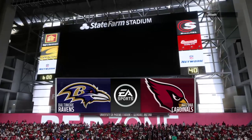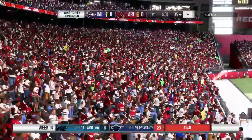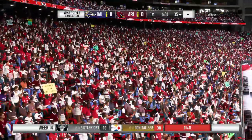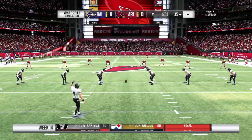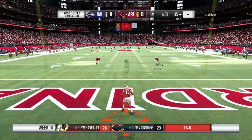This field as you get a look inside State Farm Stadium in Glendale. The scene a few moments ago, here it is. It's unlike any other in sport as both teams made their way out of the tunnel. These folks are fired up as their guys are ready to do battle between the Baltimore Ravens and the Arizona Cardinals.